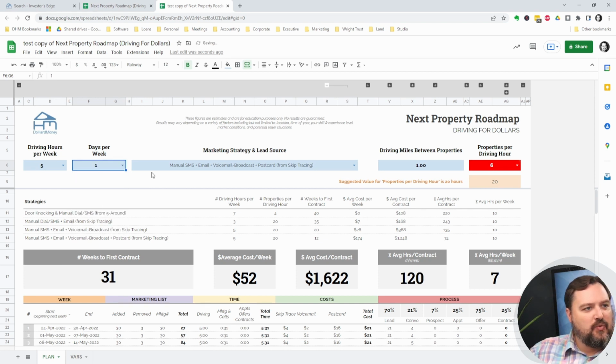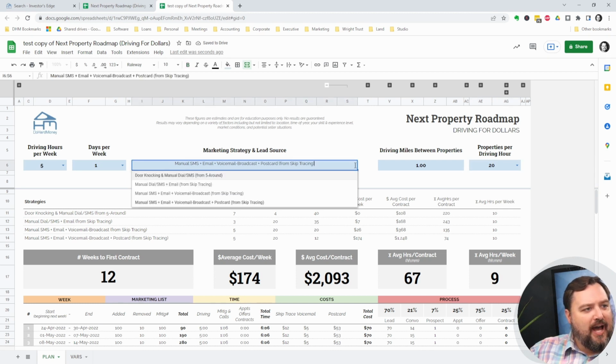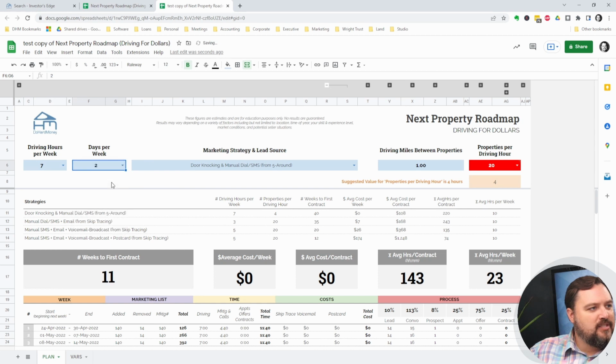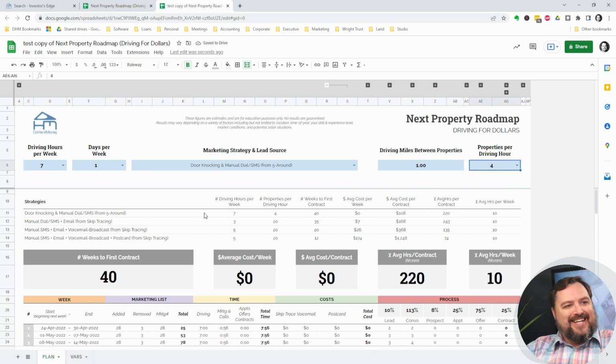Let's see here. How many times a week do I actually need to do that? Driving properties per hour, let's just say we're going to jump to 20, and I'm there. But let's say I don't have the money. This is how much I'm going to have to spend to actually get a deal. Let's say I'm going to spend about 7 hours, and I'm going to do that twice, days per work week, driving hours per week. Let's just keep this at 1, and then let's say we're going to be at about 4 per hour.